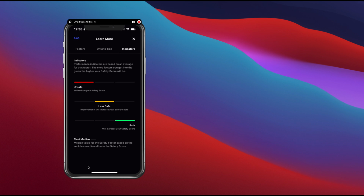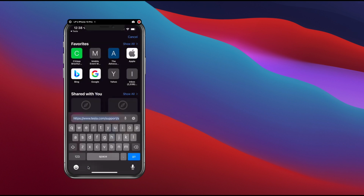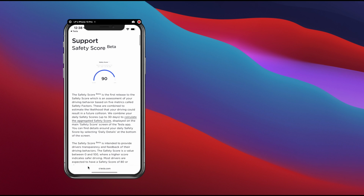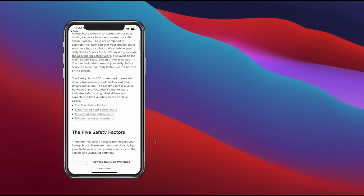There's also an FAQ button here in the app as well. This actually goes to a website. I'll go ahead and you can see the URL there. So if you want to click on that, you can. But let's go ahead. This is where, in this area, it's going to give you a lot more details on what the safety score means, how it's recalculated every 30 days. Then they'll go through, these are kind of like bookmarks right here. They'll go through a number of other key elements that you may want to follow.